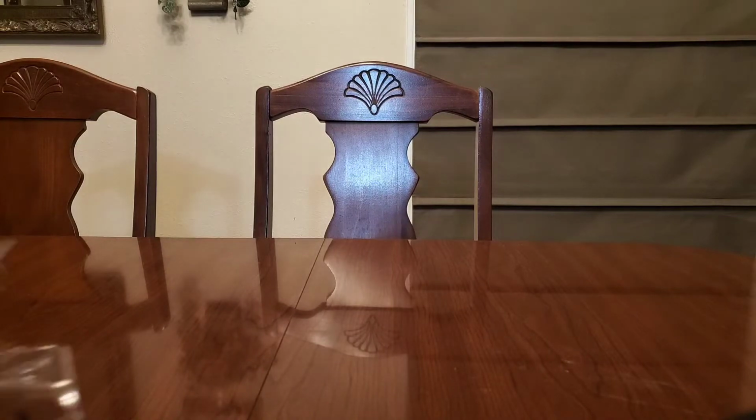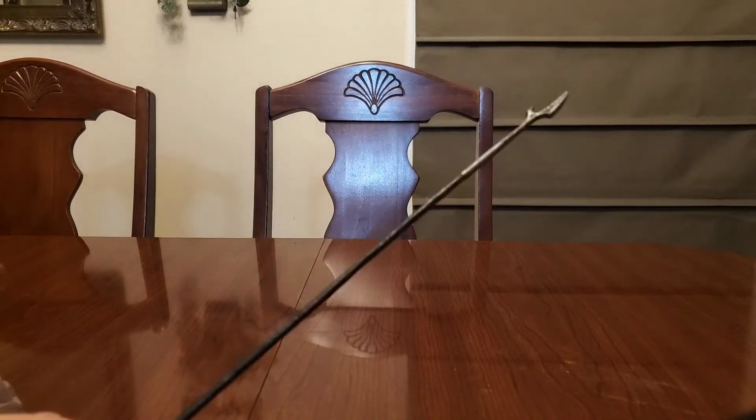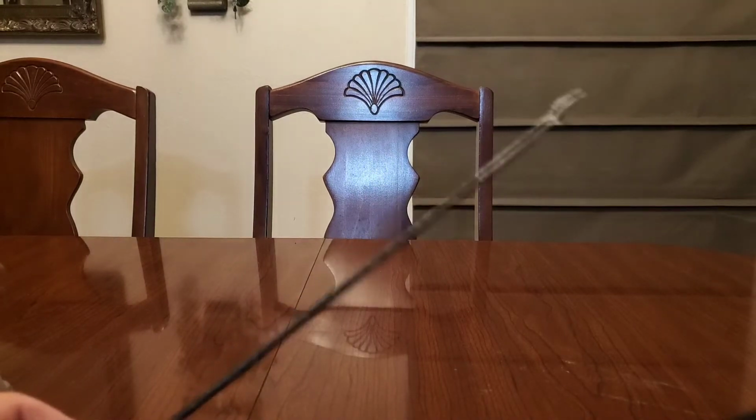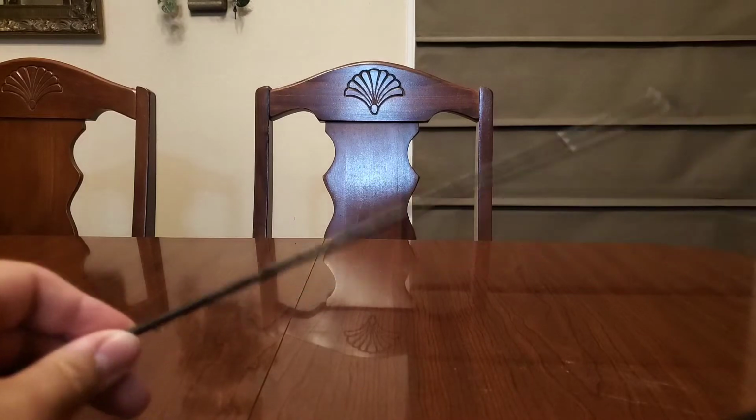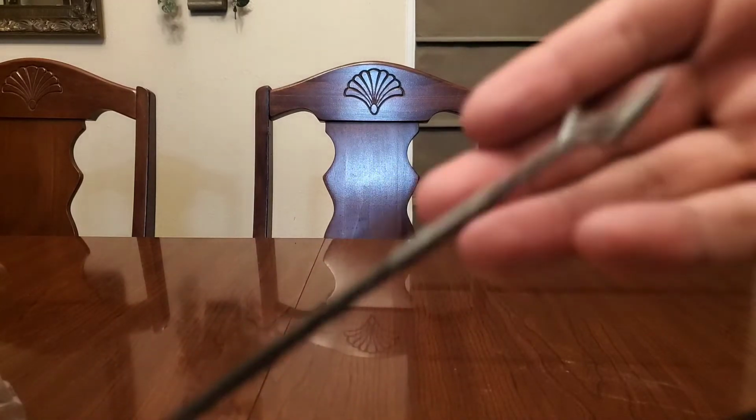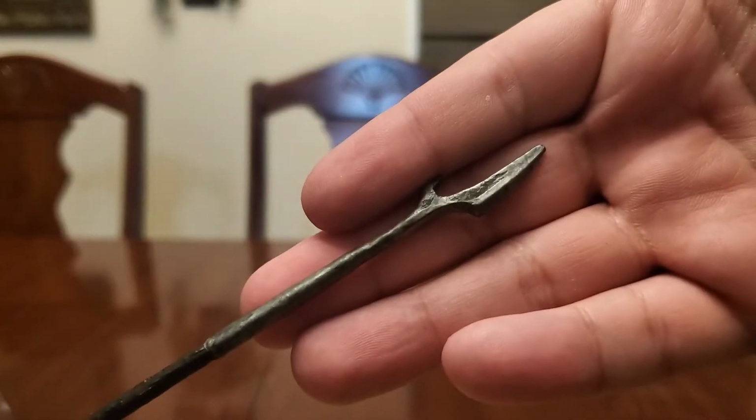Right out the gate, kind of opened them up here. We've got his really long spear. I don't know if I'm going to be able to put that in the pack I pack these in. Very delicate, but I mean, it looks good though. Nice detail.